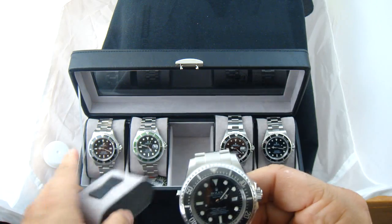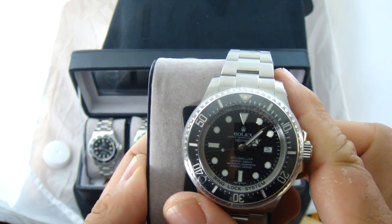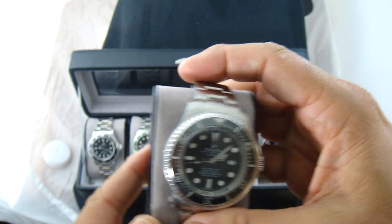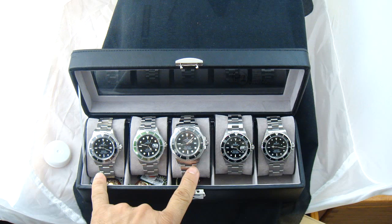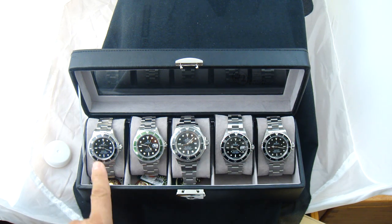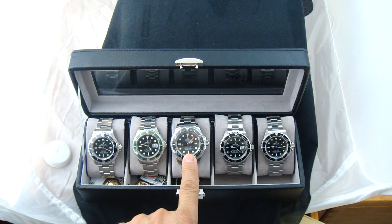So that one, the 16600, this one's called, let's see, 116660. Gets kind of confusing. Basically, they just added a 1 to the front of the model number to designate the newer versions, but this one they modified the whole number and added another 6 and replaced the 0. So that's a Sea Dweller, which has been discontinued. That's the Deep Sea, which is the current model of the Sea Dweller.